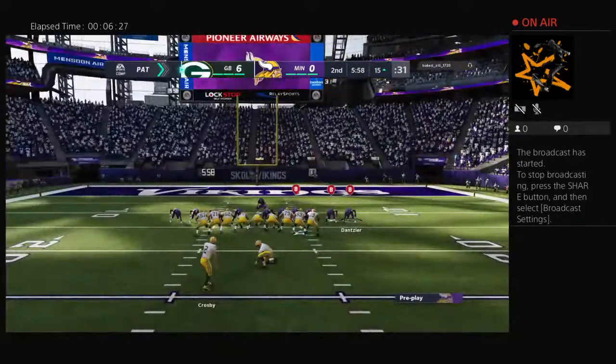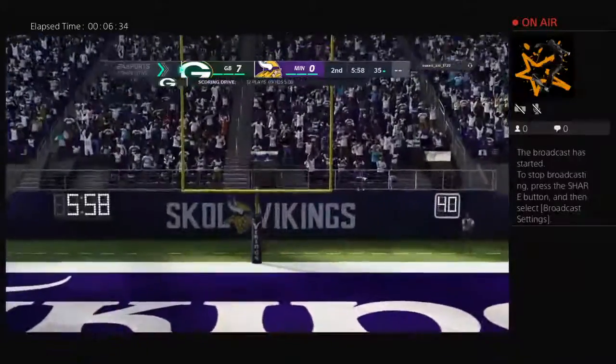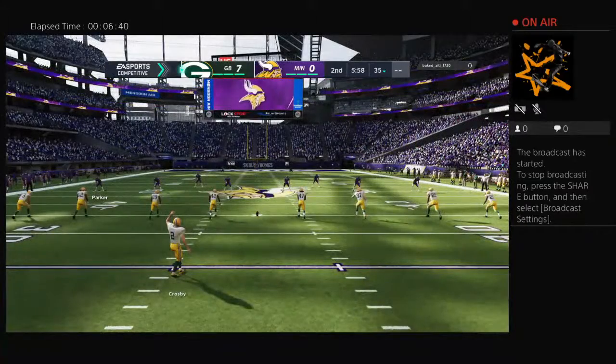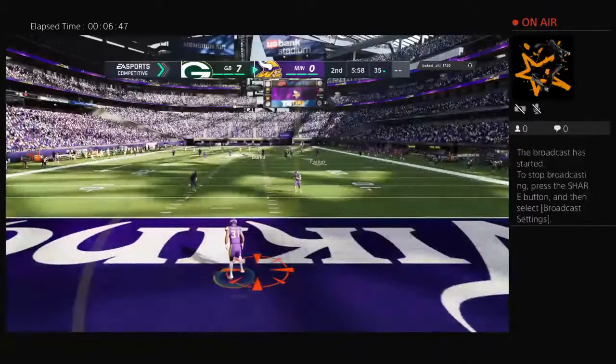On is Mason Crosby for the point after. And it's good to make it 7-0 Packers. Makes the score Packers 7, Vikings 0. Mason Crosby to kick off. So not much time to speak of remaining in this first half as the kick's away.